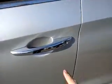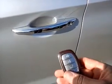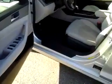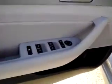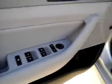Coming up on this outside door handle, you'll see that little knob is a keyless proximity sensor. That means as long as you have the key fob nearby, you're able to walk up to the car and use the handle to open the door without accessing your key fob. It's a good feature. Power windows and door locks and power mirrors.